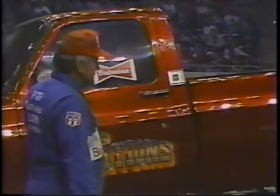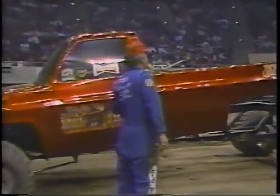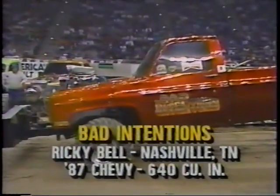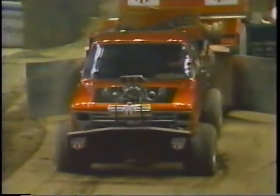That's completely right, Ken. These are the top of the heap when it comes to four-wheel drive. And when it comes to four-wheel drive, Ricky Bell is about as big a name as you can find. He's from Nashville, Tennessee, and this is his truck, the Bad Intention. Beautiful truck.